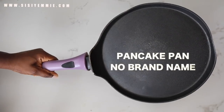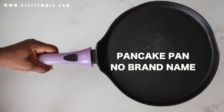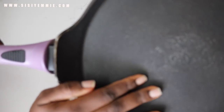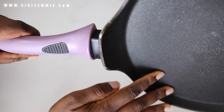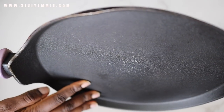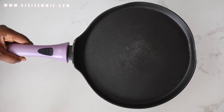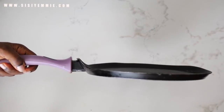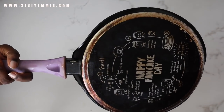The next pan is a pancake pan, so this is the one that I actually like. I bought it from either Game or ShopRite. As you can see, one side of it is bent already, and that is how I bought it because it was the last one there and I really needed it. So I like the texture of this pan and it does not let my food stick to the pan, which is why I like it. And at the back of it, it has a pancake recipe. So this is basically a pancake pan.